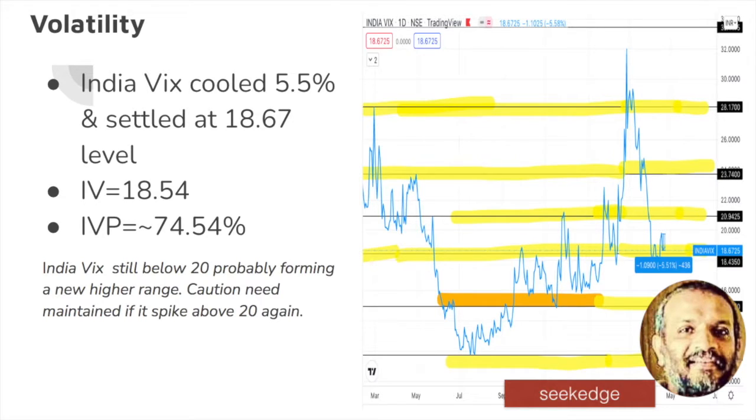Volatility, if you look at the India VIX, it has cooled off further by 5.5%. Remember, it had shot up very close to the trend yesterday, and now today we have a cool off, settling at 18.67 levels, and 18.54 is the implied volatility in the Nifty, and the implied volatility percentile is 74.54, which is also a cool off. Remember that 18.67 is very close to 20, so anything above 20 can be very, very volatile. Even 19 had very good volatility yesterday when it made zigzag moves throughout the day. So you have to be cautious when you're doing intraday trades.